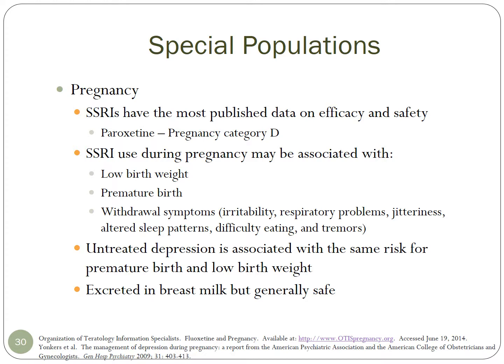SSRI use during pregnancy may be associated with things like low birth weight, premature birth, and then withdrawal symptoms after the baby's born. And this can be a wide variety of things like irritability, jitteriness, difficulty feeding, and tremors. So a lot of pregnant women will worry about taking these medications while pregnant. However, it's important to counsel them that untreated depression is also associated with premature birth and low birth weight. So in all of these studies, both untreated and treated women basically had the same outcomes, or their babies basically had the same outcomes. So again, you really need to weigh the benefits and risks, and it's important to treat someone who has moderate to severe depression.